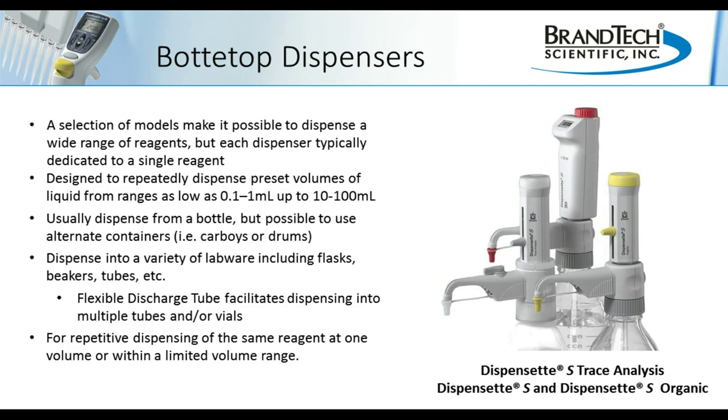Actually, I think we might have gotten internet capability here. So on to slide 4.